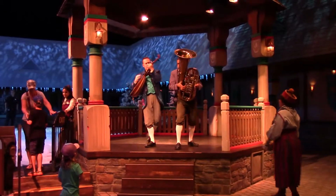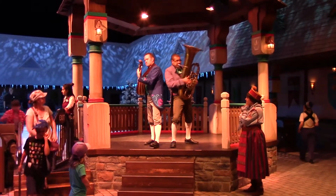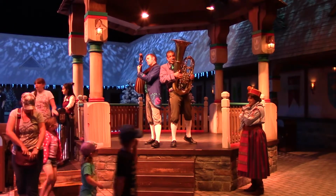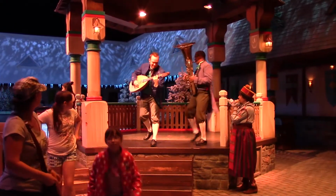So yeah, that was the Troubadours, and like I said, they interact with the audience. They call people up to help tell their story, and they choose different animals, and they make different sound effects to correspond with those animals. It's very cute. They had a great time.